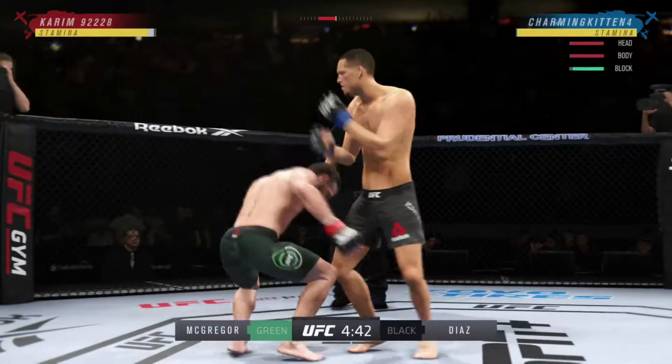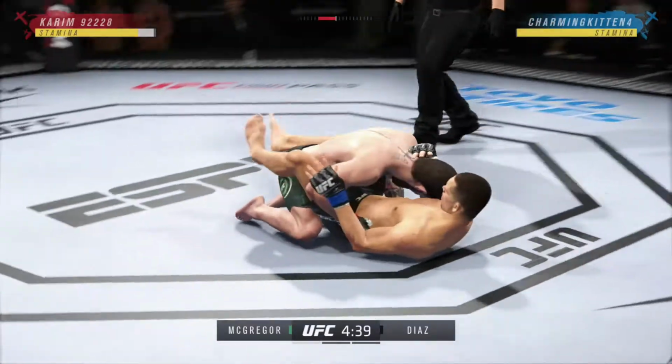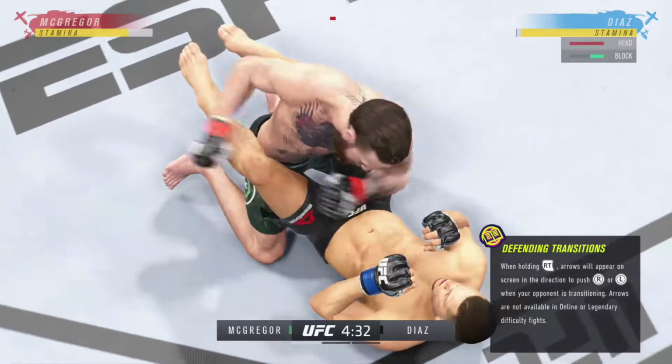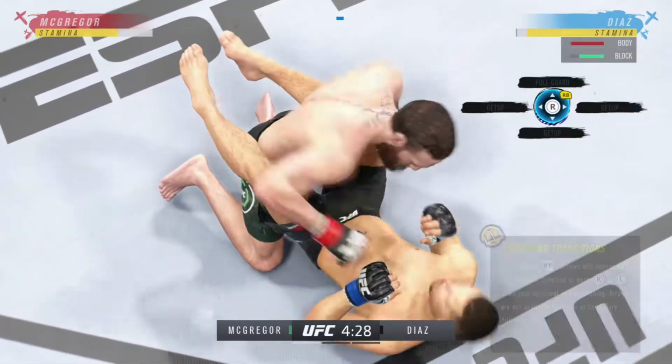Diaz. He's the fastest fighter. Nate needs to move his head, and Nate needs to check leg kicks. Connor did a great job with the leg kicks in fight number two, and I believe that was the key to him getting the victory.